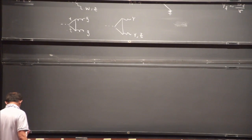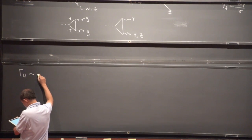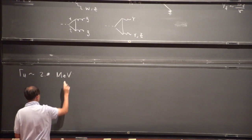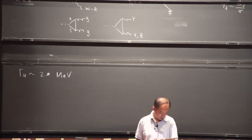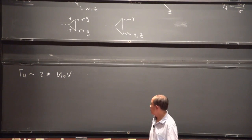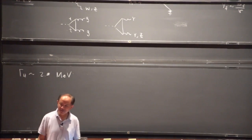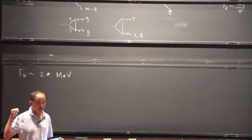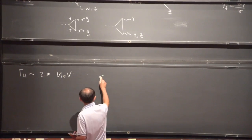But unfortunately, the Higgs width is about 2 point something MeV. It's several MeV, I may not read the figure correctly. So the order of magnitude is a couple MeV, and this is way smaller than the resolution of any of those final state particles where we can actually see a resonance.